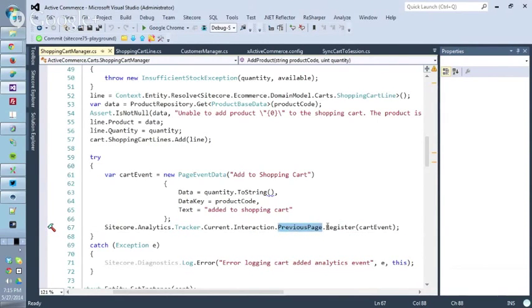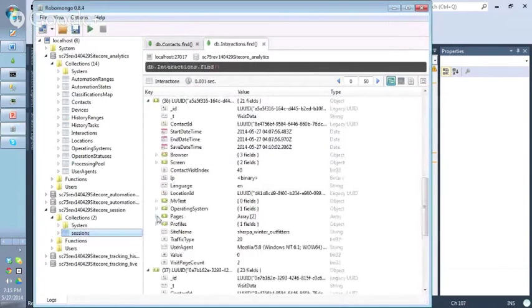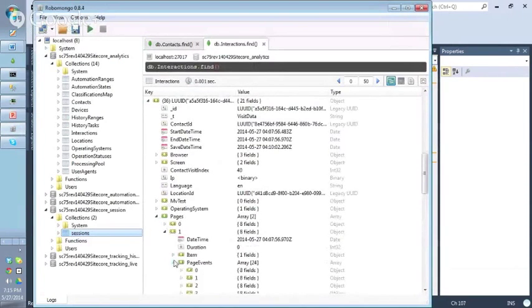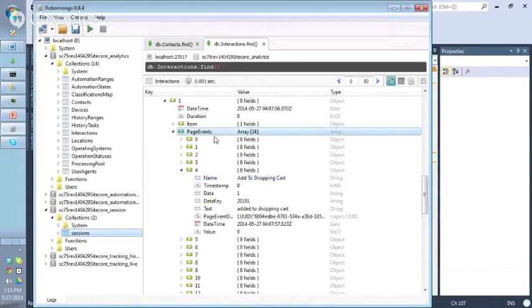Then I'm going to register this event on the previous page. Because this is being called within an MVC controller, I'm saying, hey, the previous page, the actual product detail page they were on, register this event for that page. So what that's going to do is, if I look in my analytics data, in my interactions, hopefully I can find one here. Here we go. We'll see now, within the page events collection on this page, the add to shopping cart event with the quantity and the product code.